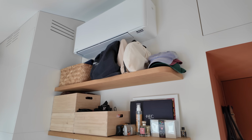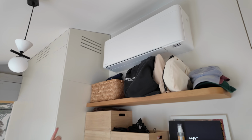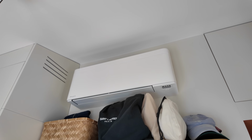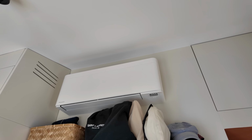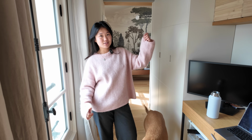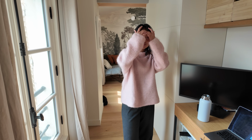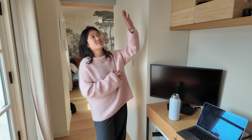My biggest selling point of the apartment is that I have AC, which is so rare in Paris. I've lived in two apartments that both have AC, and this is like a dream. In the summertime I can just crank this up, and it's nice and cold in here. It's probably one of the few pain points for Americans or Canadians who are so used to AC. In Asia and South America too, there's a lot of AC. This was so nice to have in the summer.